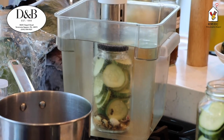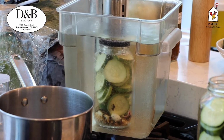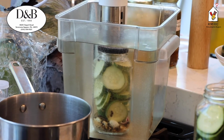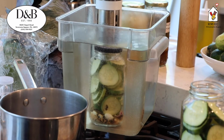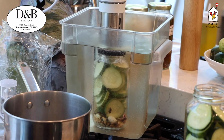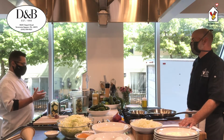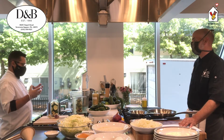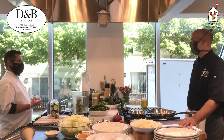For this one, for example, everything's self-contained. The brine is inside the jar, all of the aromatics are in the jar, all of the cucumbers are in the jar. It's fully submerged in this water, and it sits here for 2.5 hours. What that does is it evenly heats all of the ingredients. It distributes all of the flavors into the cucumbers. It pickles them, and it pasteurizes them.